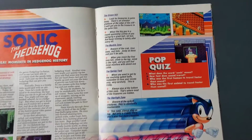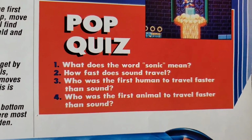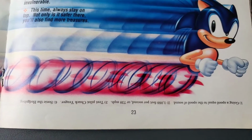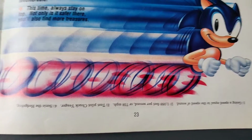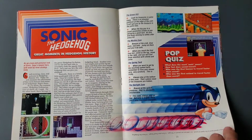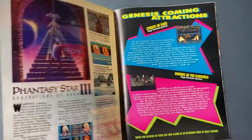Here we got a little pop quiz for anybody who wants to read this. And we got the answers right down here. They're upside down, so you're gonna have to flip your screen or whatever. But yeah, overall, just a fantastic game. I totally understand why Sonic became Sega's mascot. And yeah, we'll go on.